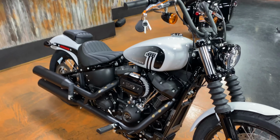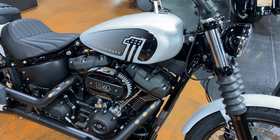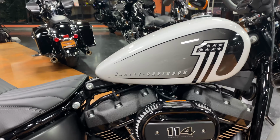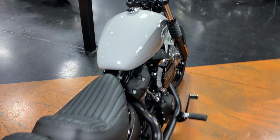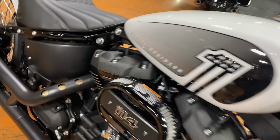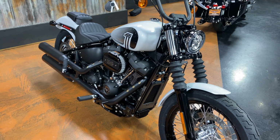So one of the things when I've compared these bikes that people didn't like about the Street Bob and also the Fat Bob is going to be the fuel tank. 3.5 gallons is what you've got on there, and that's kind of what helps keep it sleek looking. But people didn't like that, especially compared to, say, the Lowrider S, which was 5 gallons. But on your Sportster S model, you have 3.1 gallons, so you're actually just a tiny bit bigger on this Street Bob.